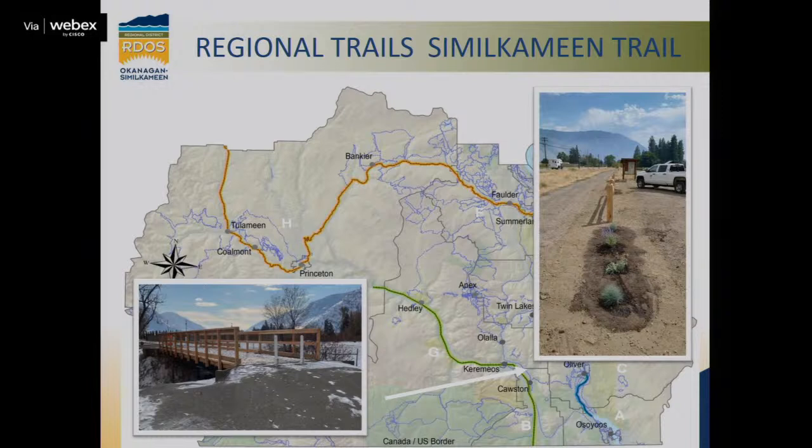The Similkameen Trail. This could potentially connect Hedley to the border through Keremeos and Cawston. That's a pretty lofty dream. Right now, we're pretty focused on Keremeos to Cawston and those surrounding areas. We are working through some gaps. We still have one big outstanding gap between Cawston and Keremeos that's been going on for well over a decade now. We're also looking at some resurfacing options because that trail through much of it is, let's call it, rustic.